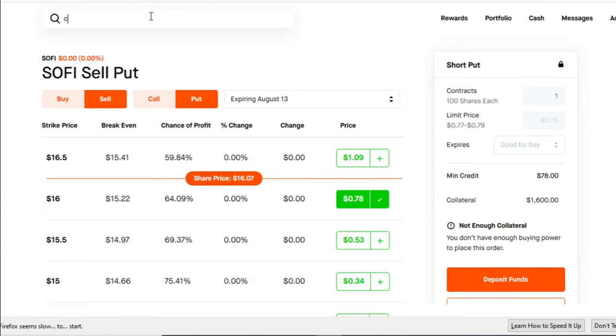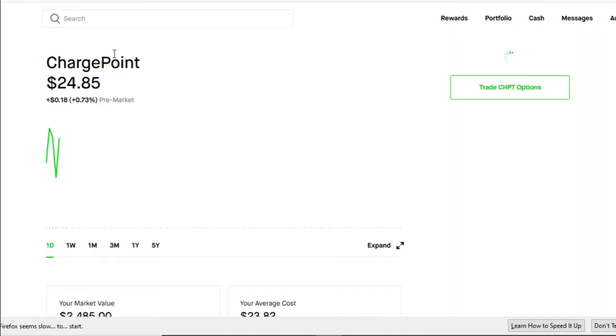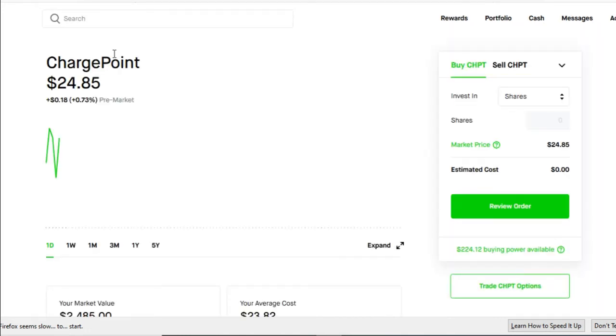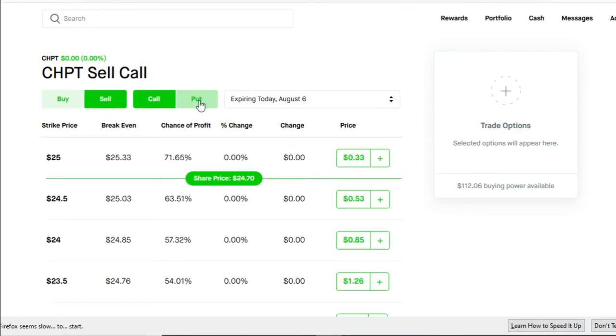So just to do a quick recap, let's choose a different stock. We're going to use ChargePoint, CHPT. Now these stocks are merely examples. Please make sure you do your own due diligence before jumping into these stocks. So we're going to go to trade ChargePoint options. We're going to go over to sell a put.